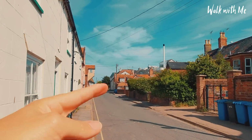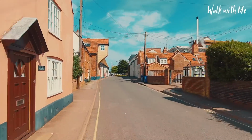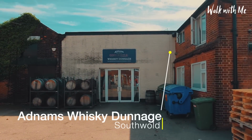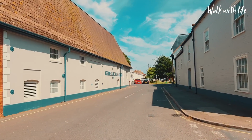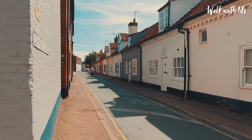You can see more hints of where we're going right now with some of the smoke. And I tell you what, the smell around here is amazing. You can see here where the whiskey distillery is. You can see the old oak barrels there. Just really smells gorgeous around here. It's so nice. Look at those lovely little cottages down there.